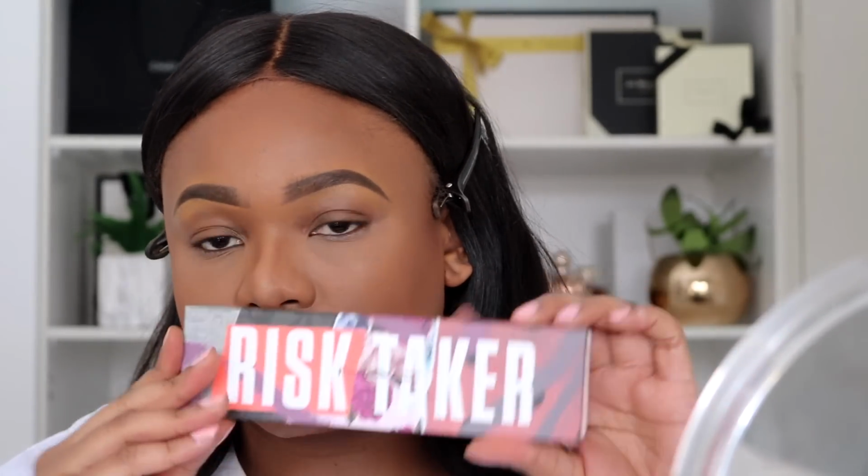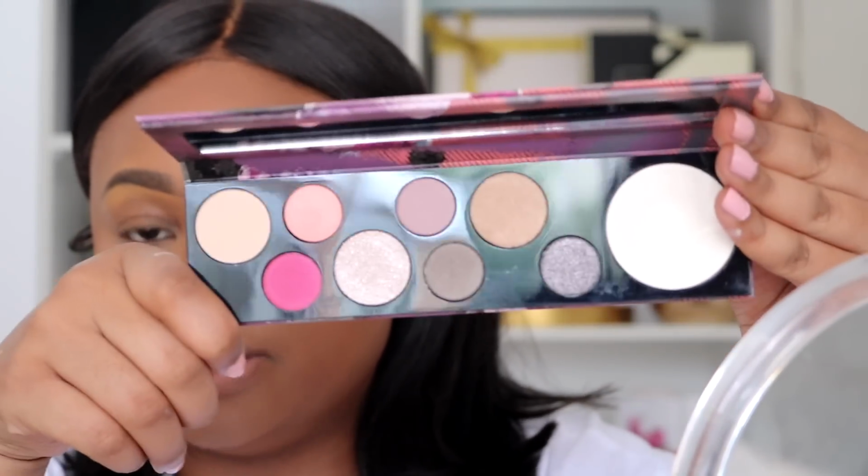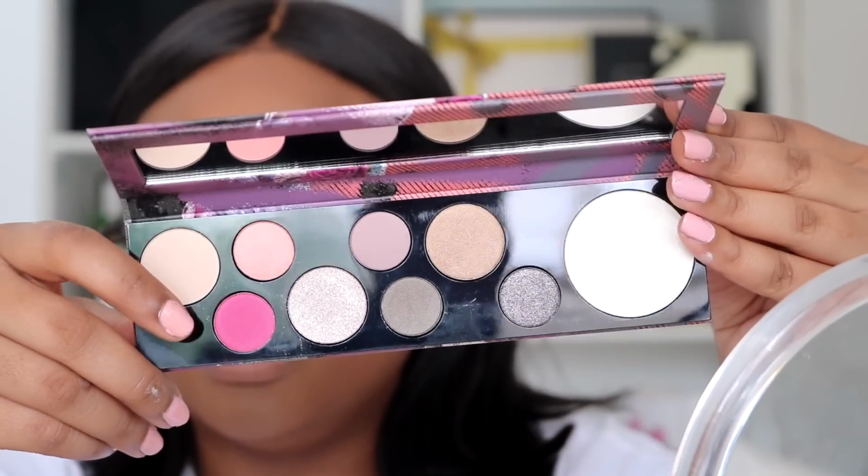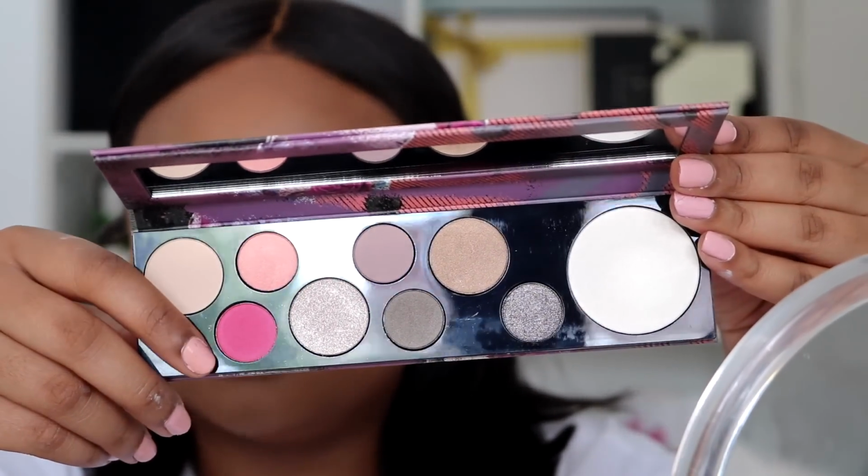Okay, so now we're going to move on to eyes. I've got two eyeshadow palettes with me. The one I really want to use today is this one, which is quite new. It's the MAC Risk Taker palette. The palette itself is a bit confusing to me because it's quite cool toned, apart from this stark pink over here, or this vibrant pink. So I'm like, okay, fine.